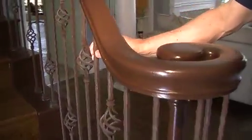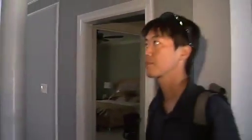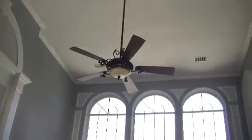We put all these new spindles on that are wrought iron and coated. And then all new paint. Lenny came up with the paint scheme for the house, so he did a great job on that. And it really worked. It turned out really good. You can see how huge this house is, 6,200 square feet. It was a lot of remodeling to do, but we're more than pleased with the way it came out.